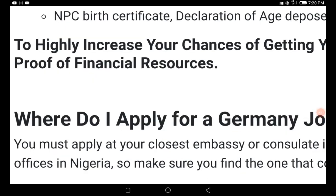If you are migrating to Germany, one thing that you should be clear about is that there's nothing you can do, but you need to get yourself a block account. If you want your visa to be approved, the high chances of getting your visa approved is by creating a block account.